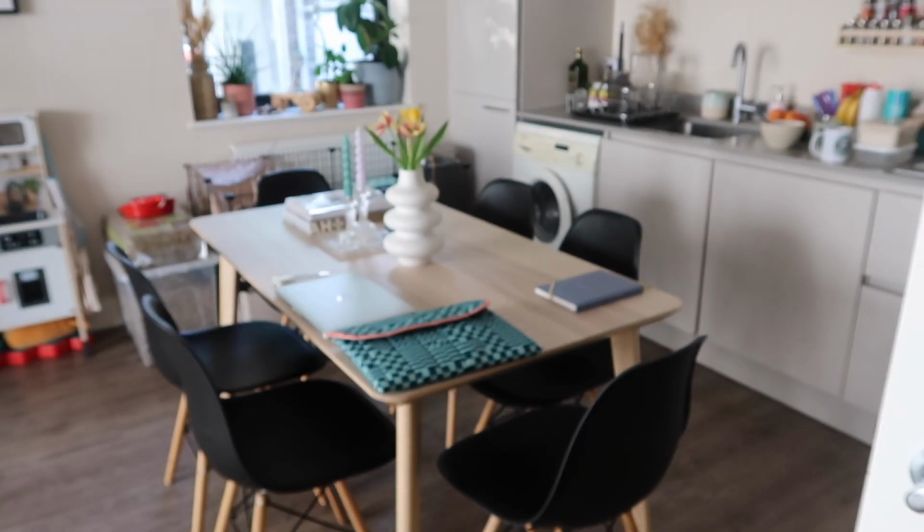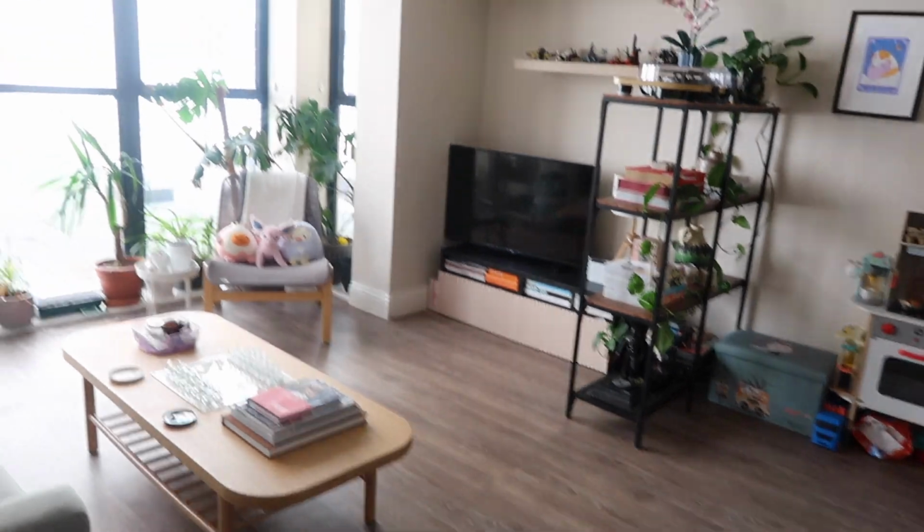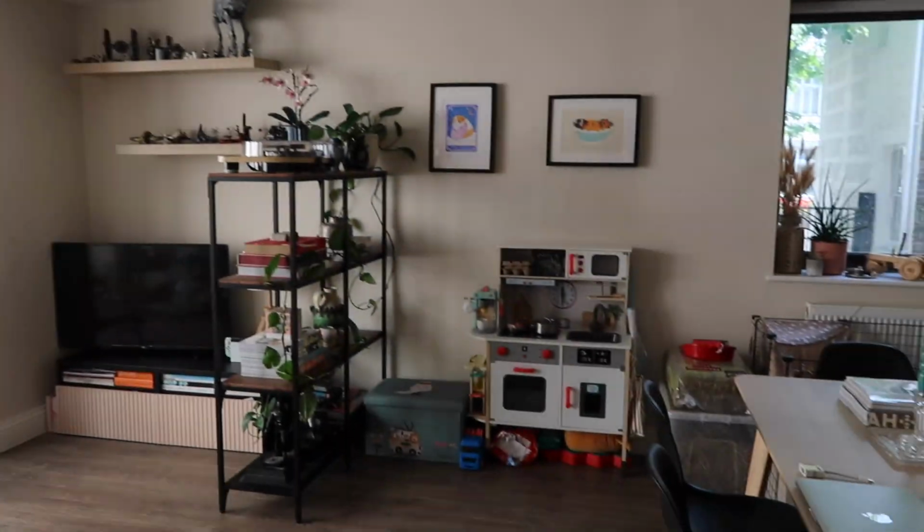But yeah, the other thing that moved is obviously the table. So that is now in the kitchen space rather than in the window. So I don't know, it's just opened everything up a bit more. Just got lots more floor space, I think, and just makes a bit more sense. But I'm so sorry for the drilling. It's been non-stop this week.